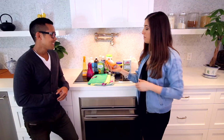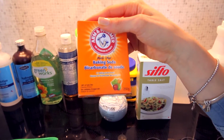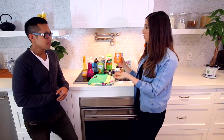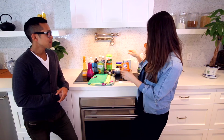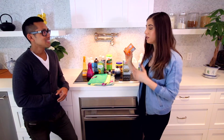Good stuff. And baking soda is another product that I really love. Not only is it a deodorizer, but it's also great to provide natural abrasion. So if you need something that's not as thick or heavy as salt and not as fine as cornstarch, baking soda is a great alternative.